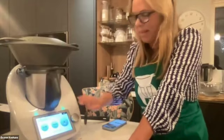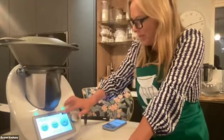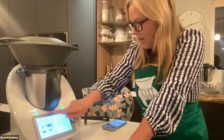And it will steam from there, and hopefully by the end of 12 minutes we'll have beautifully cooked garlic prawns, which will be great. Let me get that going.